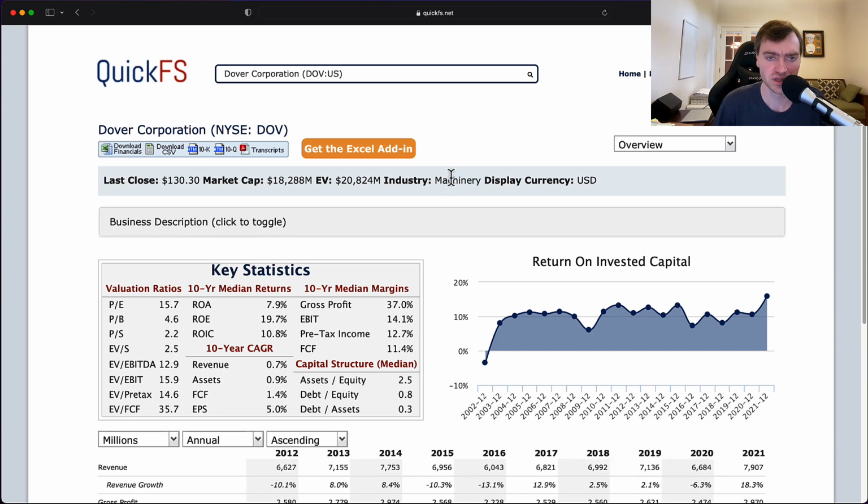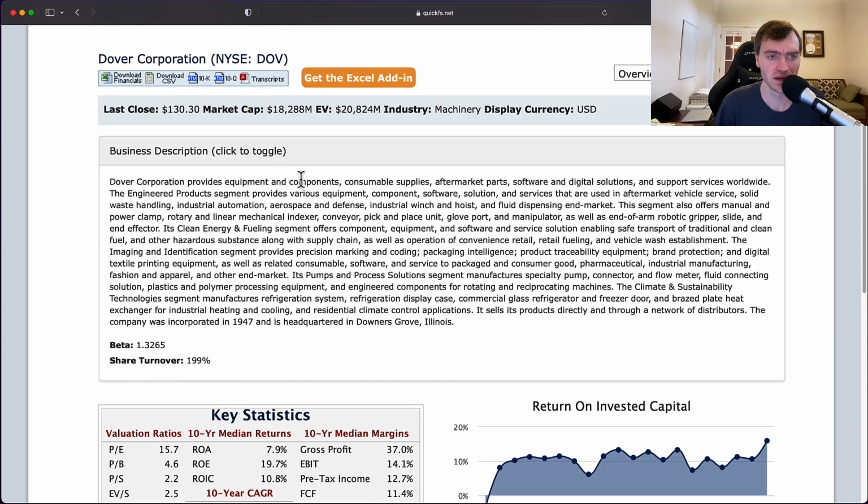Now, you do have the machinery industry. They provide equipment and components, consumable supplies, aftermarket parts, software, and digital solutions worldwide. They have an engineering products segment, various equipment and components used in aftermarket vehicle service. Aftermarket parts tend to be a pretty good market segment, depending upon the competition level. Usually you're able to get a decent amount of pricing when you sell aftermarket parts. They also have a clean energy and fueling segment. They offer component, equipment, software, solutions. Then they have the imaging and identification segment, precision marking and coding. They have pump and process solutions segments, climate and sustainability technologies.